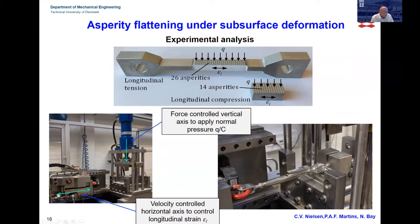Under superimposed tension, whereas we can also do the same experiments under superimposed compression. Then we use this geometry of the specimen. So the parameter which we are altering here is the longitudinal strain, which is much larger, of course, in tension using this setup than when we superimpose compression.